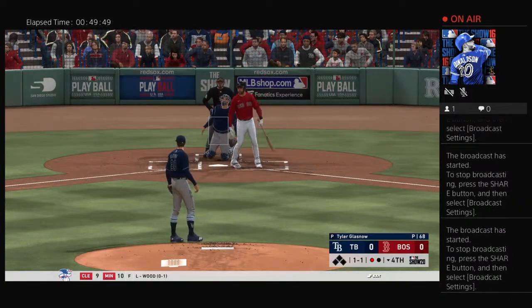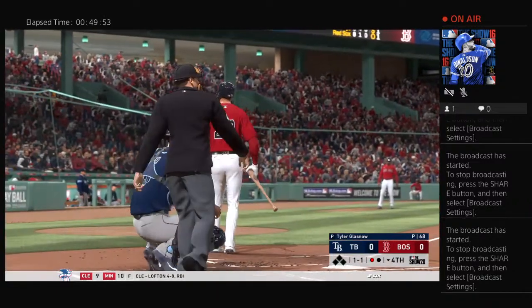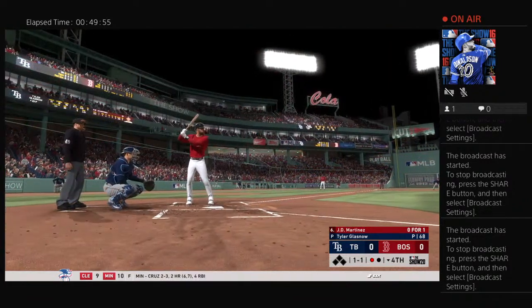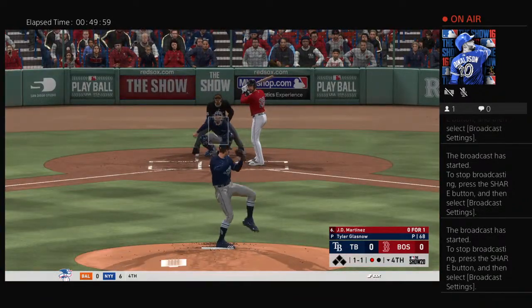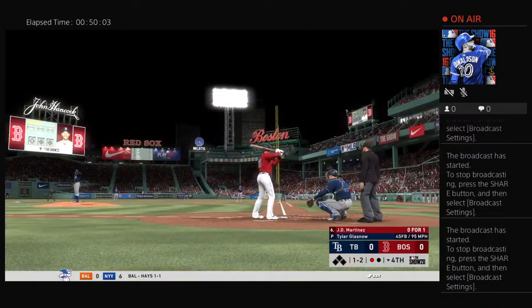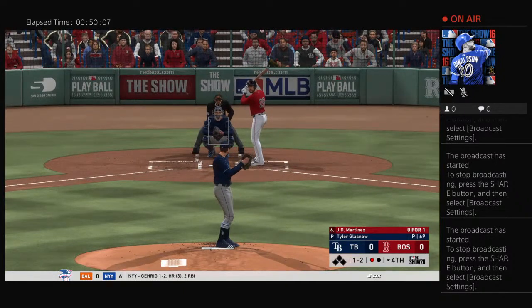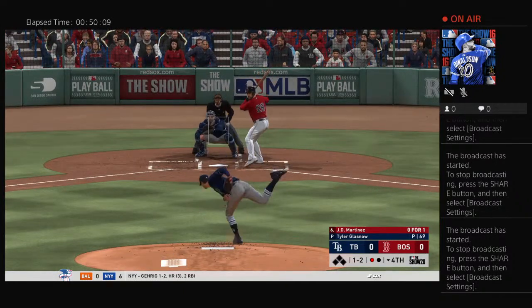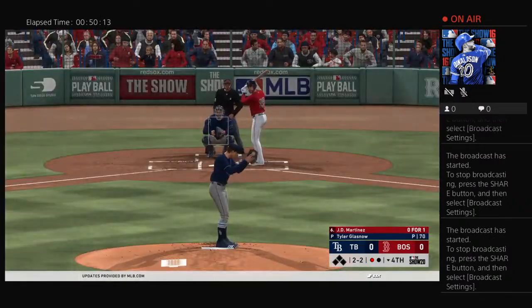That evens it up 1-1. Looked like he tried to pull it there, but he swings right through the fastball. Man, this guy's in a good groove right now. 7 straight retired. He's locked in. And he lays off a pitch outside as they draw even at 2-2.